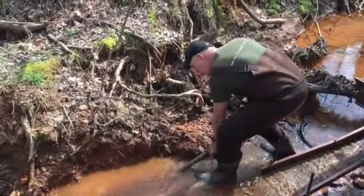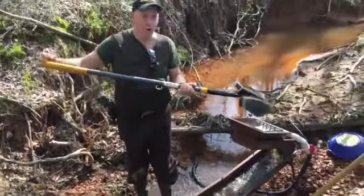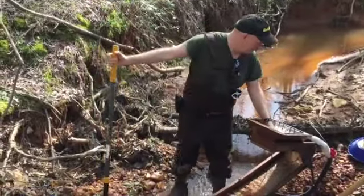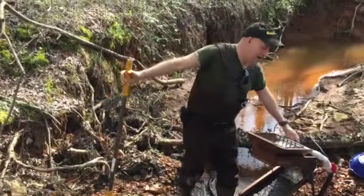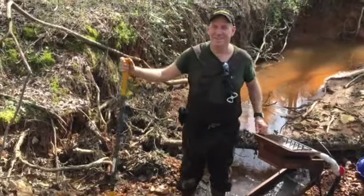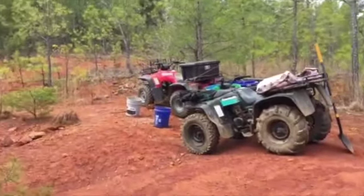We're out here in eastern North Carolina, near the Portis gold mine, and just running this little high bank here. Thanks to Tim Fisher, who had the connection and permission to get us on this creek here. Gold Adventures with Bobby Freedom.